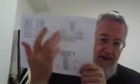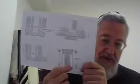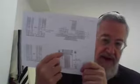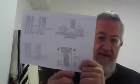34B, rather than 34A, is showing you the door to the Heichel, which is 20 by 10. Remember, we learned about the door of the Heichel had like a gold vineyard on top of it with gold grapes. Here they are. And the eastern wall of the Heichel had 2 windows that had the 2 crowns. We learned about that. So they're showing you that.